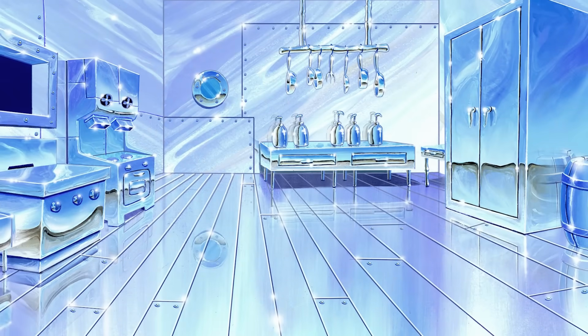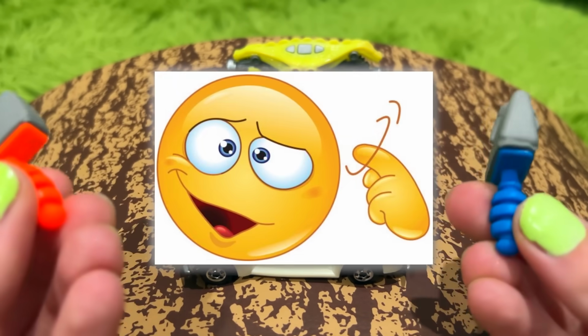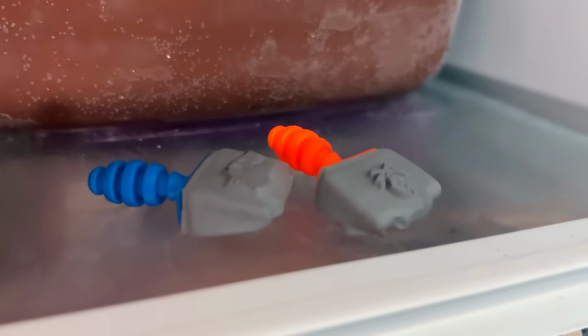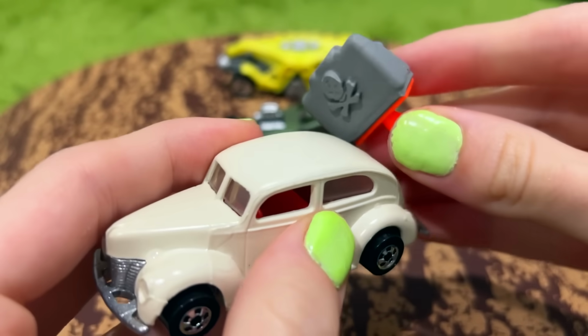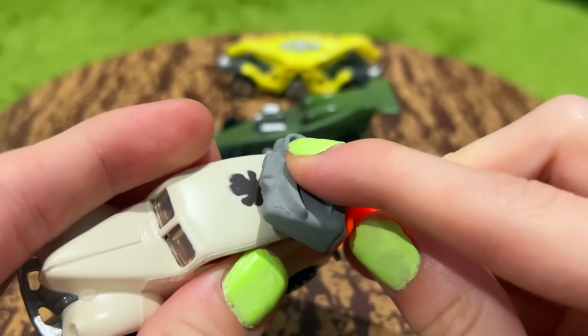Okay guys, future Polygon donut here. So I came up with an idea that actually makes these work, and I'm kind of stupid for not doing it earlier. Basically, I just put the stamps in the freezer for a few minutes, and now they actually work. So let's try the skull, and look at that! It's there! It works, and that's really cool.